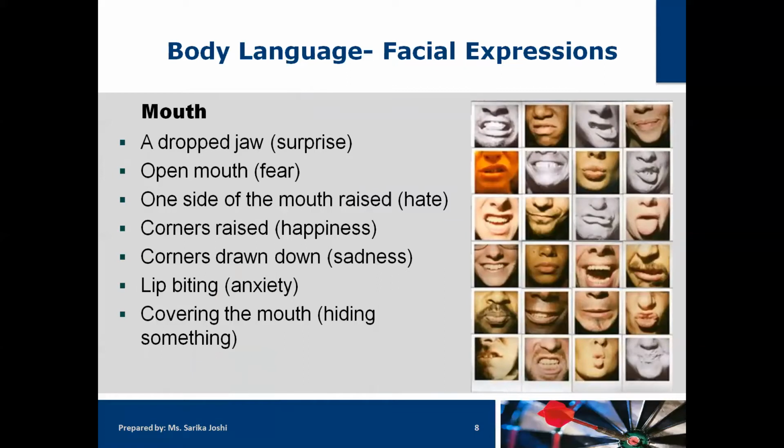In the adjoining figure, you can see different facial expressions made with the help of the mouth. A dropped jaw, for example, in case of surprise, or an open mouth in case of fear. One side of the mouth raised shows that you're hating something, and the corners raised in case of happiness. Right now also, when I utter the word happiness, I can feel that. Corners drawn down in case you are sad. Or a very common one which you must have noticed is lip biting in case a person is anxious. Covering the mouth in case you are hiding something. That means if you are hiding or lying, it tends to happen that you cover your mouth.